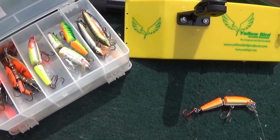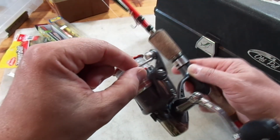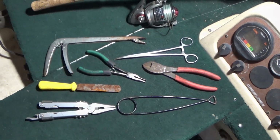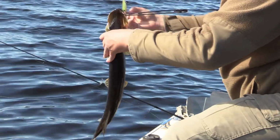Then go through all your rods and reels. Make sure they're all in good working order. Check the line guides for wear. Make sure the reels are working properly. Put new line on them if necessary. Make sure you have all your hook removal tools ready to go, like the pliers, forceps, or maybe even jaw spreaders. And make sure those landing nets are in good working condition.